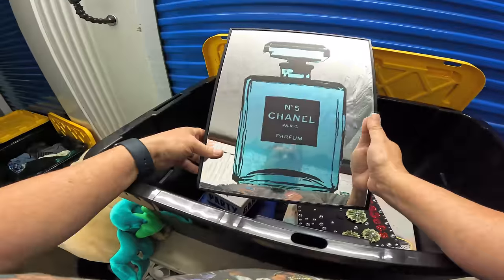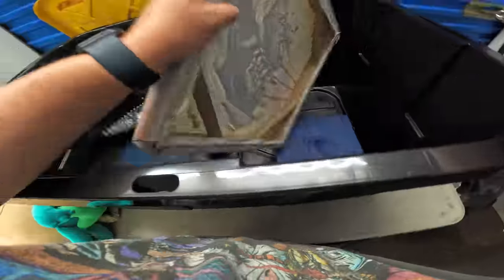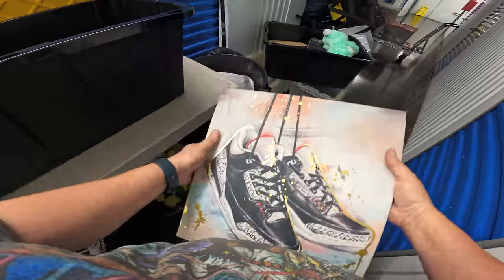Look at this. Chanel number 5. Mirror. $10 at Ross. That'll sell. Oh. That thing's kind of cool. I think we could sell that at the market.